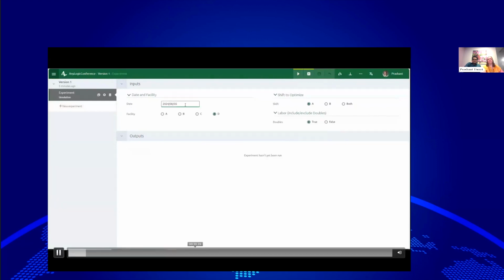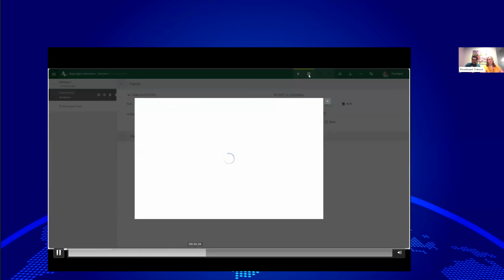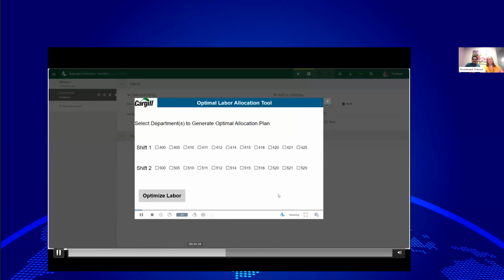So once all this selection around date, facility, shift, etc. is complete, the users can save their input and play the simulation model. Upon playing the simulation model, this model connects with Cargill's internal databases for that selected facility and pulls in the data around the demand for the shift, the real-time worker availability, their proficiency levels, the number of jobs there are in the plant, etc.